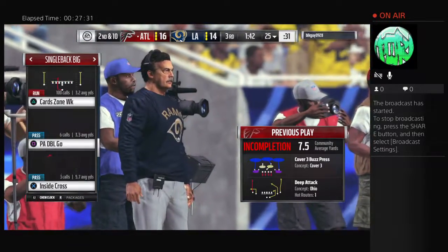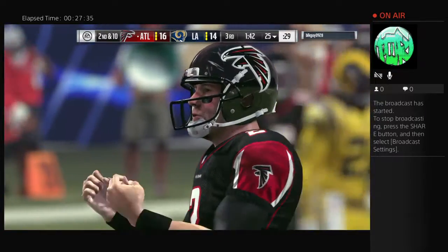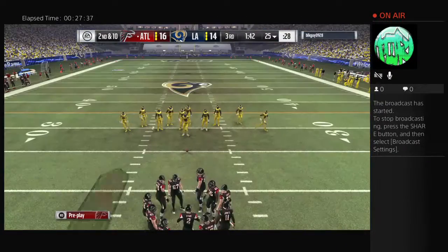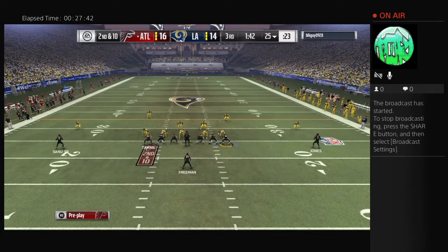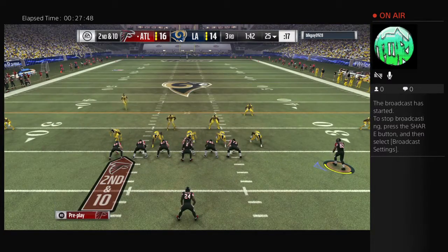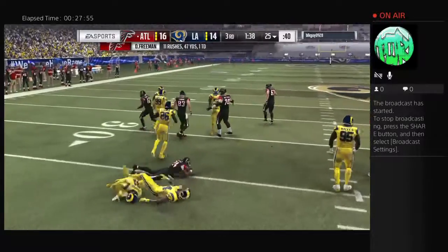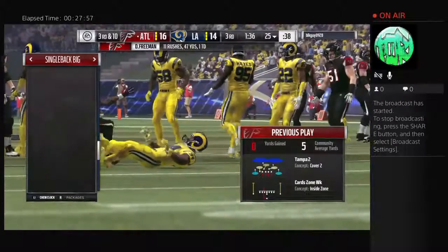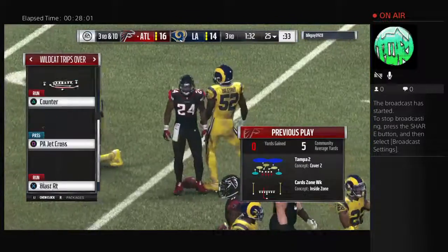I think pressure is always the first way to go. If you love pressure, I love it. We'll see if they dial it up this drive. And a big tight end shifting around. Ryan on the handoff. It's Freeman. And nothing doing. He's immediately taken down at the line of scrimmage. The tackle by Robert Quinn. Great play there off the end.